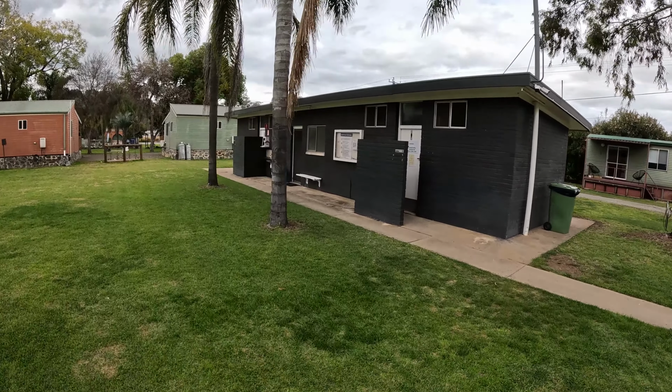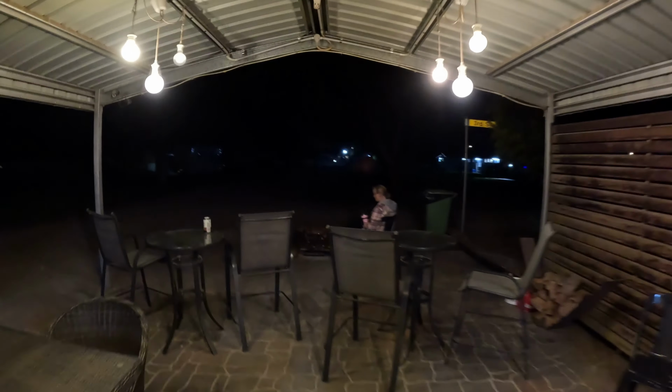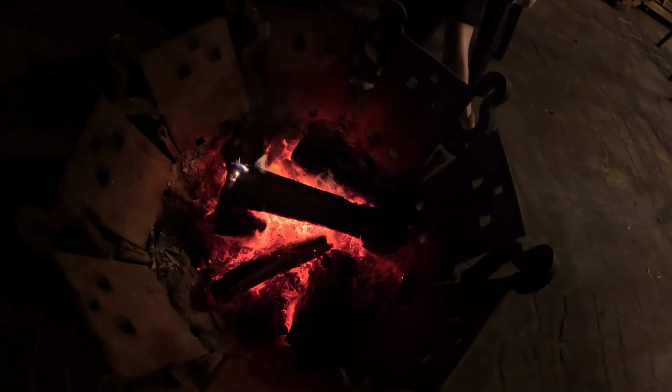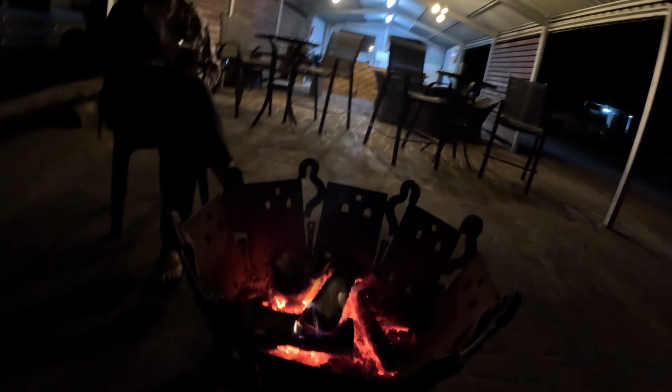Alright guys, I thought I'll just give you a look at the camp kitchen tonight. We've got the fire pit cranked up out the front. We've got the old Wild Turkey at Greg's Bar. Now, that's not a bad camp kitchen, if I must say so myself. So we're going to have a few bourbons, sit back and enjoy.